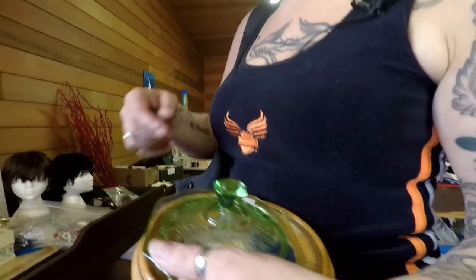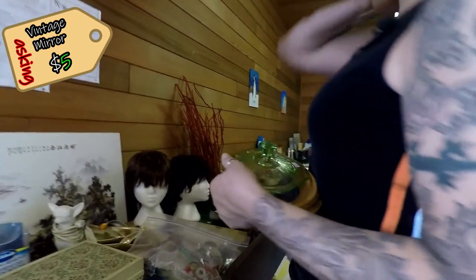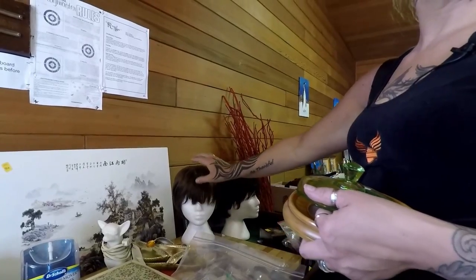I don't know. I haven't tested it yet. Oh yeah, that's what I figured. That's what I just grabbed. Cool. I could see what I look like with short hair.